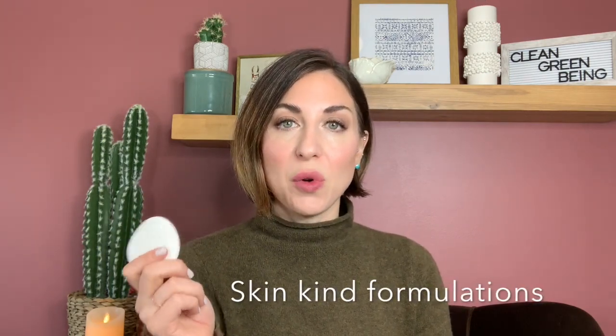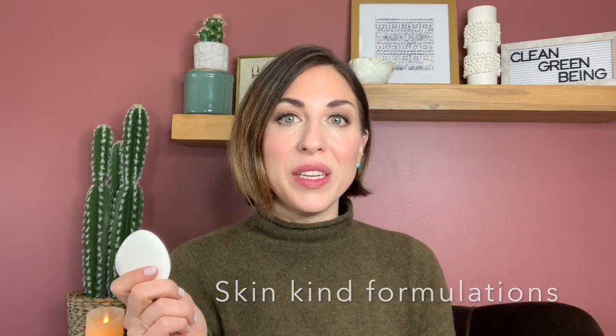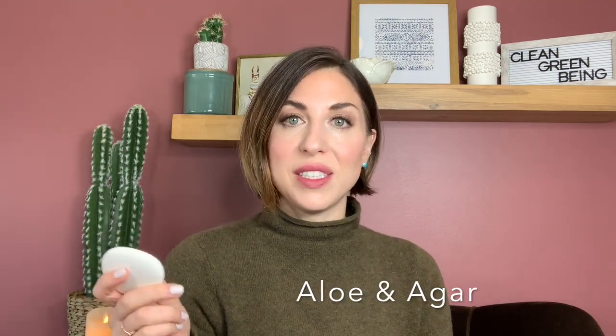So if you aren't familiar, Lilah B offers skin-kind formulations that utilize only the most natural and beneficial ingredients from both the earth and sea. Products are rich in Aloe Agar, which help to facilitate a luxurious and natural glowing finish. So I'm really excited to try these products.